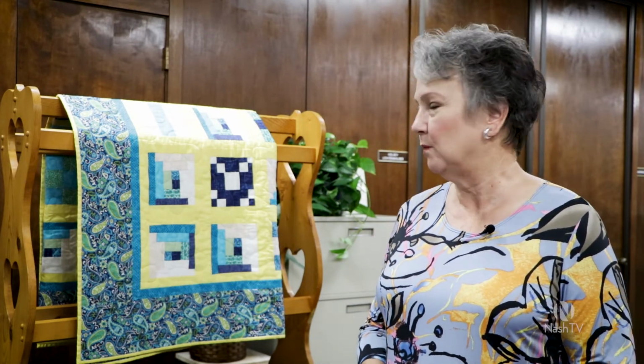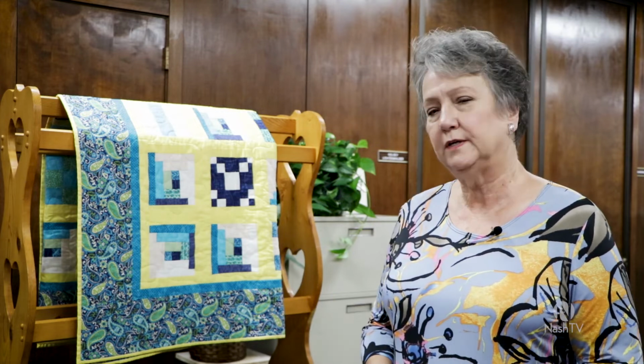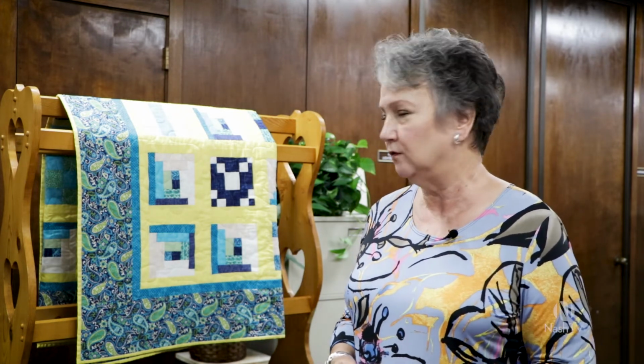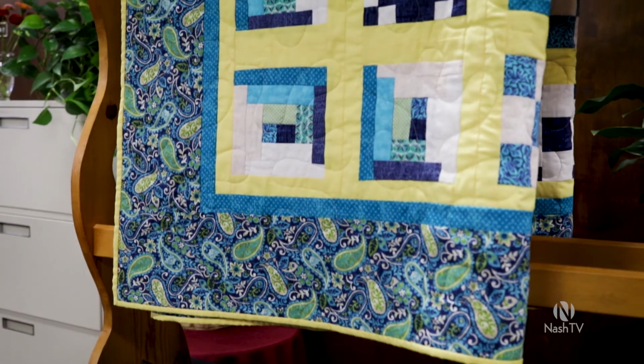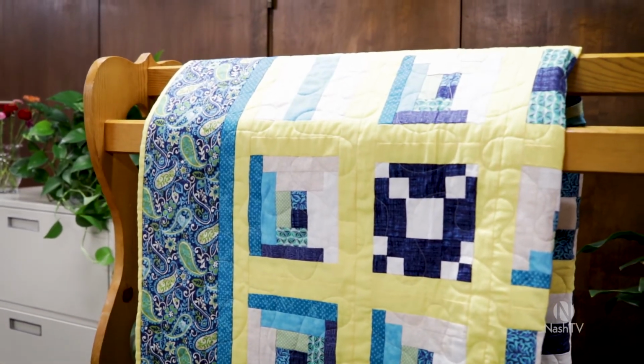This is the first quilt that our older girls in our sewing club have made. This is what we call a sampler quilt, which each block has a different design. As you know, quilting now is becoming more and more popular, which I'm delighted to see because I am a lifelong quilter myself. This quilt in particular is a lap size quilt. This quilt is not hand quilted, it is machine quilted with a long arm quilter.